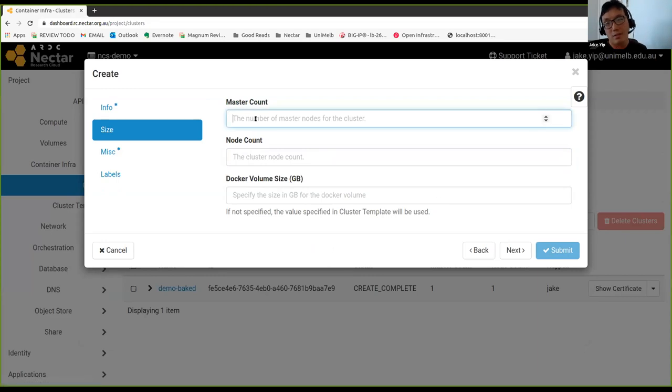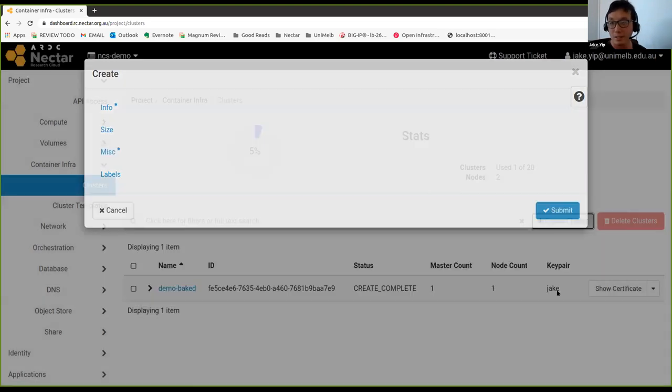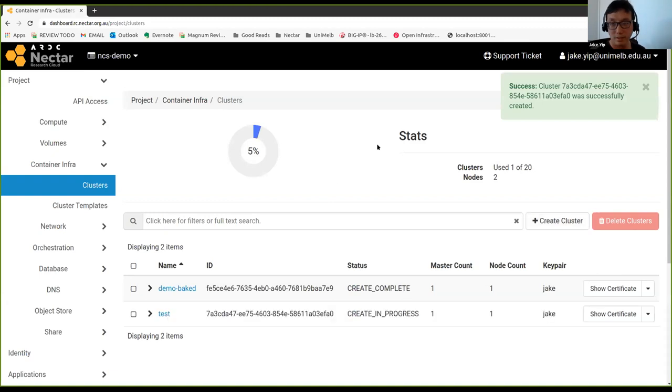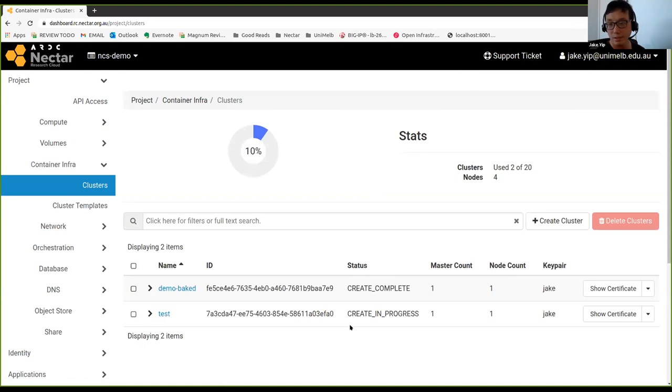Size, you can choose how many masters you want and how many workers you want. And you don't have to do that. What you have to do is select key pair, because this allows you to access the instances in case anything breaks. And just submit. And you can see that Magnum has gone and tried to create the cluster called test. So the dashboard is kind of, I would say, lacking at the moment to do anything else from here. To really do anything, you have to drop to the command line.